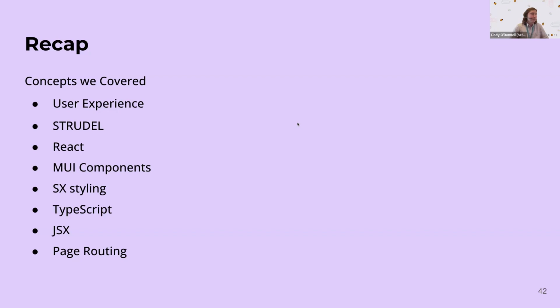We talked about SX styling, where you can modify specific styles and aspects about particular components. And we also did some work with, again, TypeScript, which is just a typed version of JavaScript. And we talked about JSX and its relationship to HTML and how it's used within React. And we did talk a little bit about page routing and how that works within the Strudel kit system.